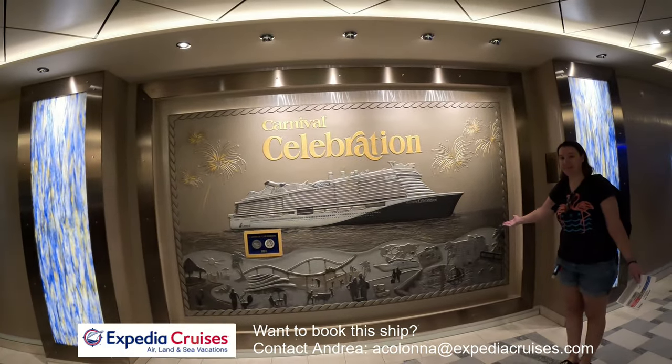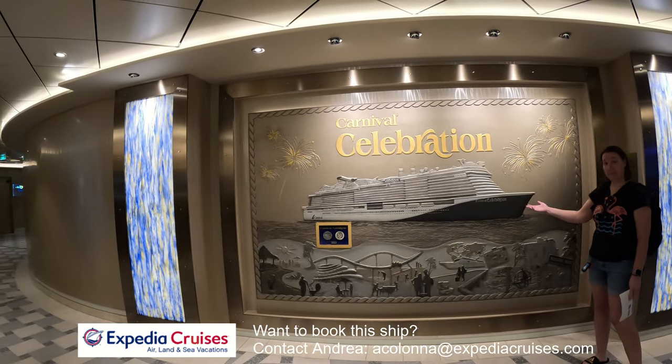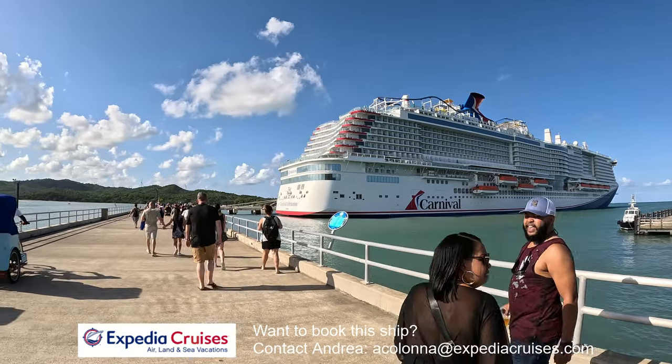What do you call that? Emblem? Picture frame. Yeah, that's really cool. And they've got the little inaugural coins there. We love cruising in December because you get to see all the Christmas decorations.